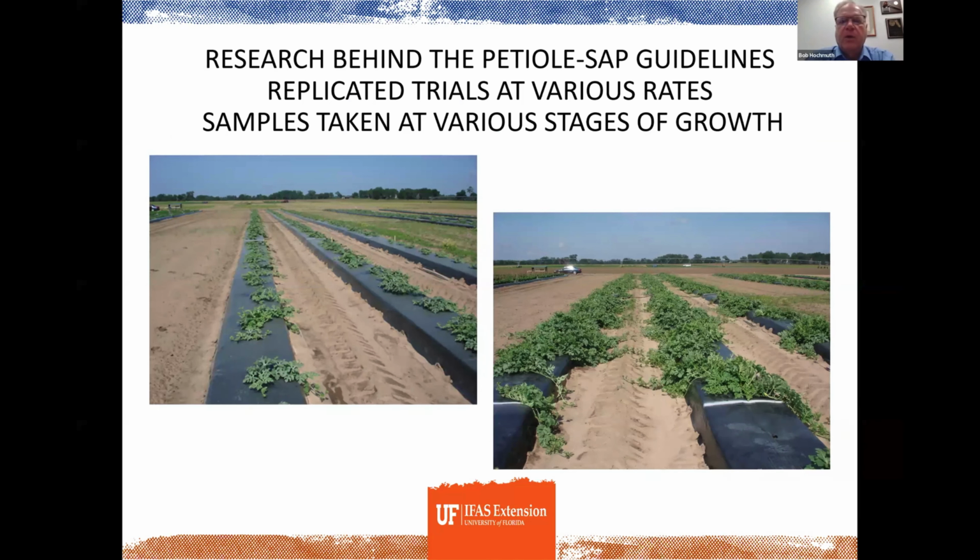As I mentioned, there's a lot of research that has gone into this. A lot of this was done back in the mid to late 80s and then on up through the 1990s. If you search for this kind of information, petiole sap testing guidelines for nitrogen and potassium, typically you're going to see that it's the University of Florida's information, because it is sort of the gold standard of the guidelines in terms of petiole sap testing.